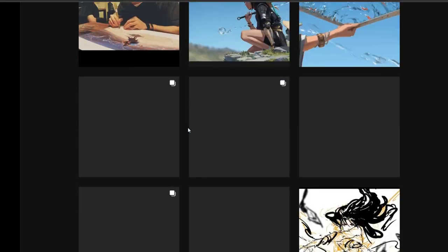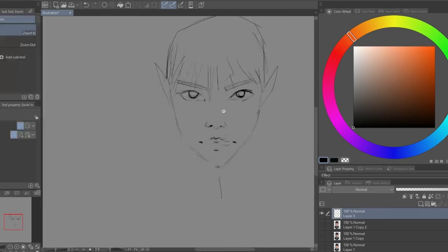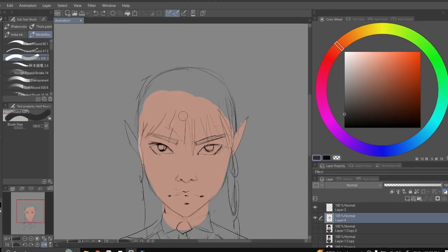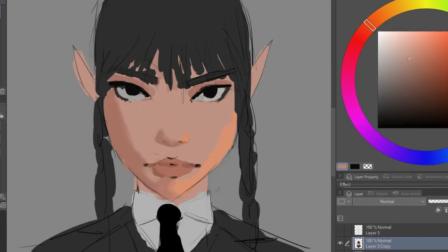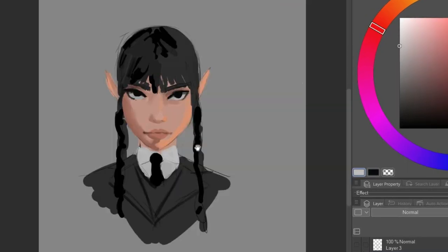First, I will start with a sketch. One of his OCs is an elf with the long pointy ears. I'll try to draw Wednesday like her and let's see how it looks. Okay, so from here, I will use the hard round brush, mostly because I think that's how Ken Liu paints. Alright, so this is me trying to paint Wednesday in the style of Ken Liu. Okay, Wednesday Addams in the style of Ken Liu. Here it is.